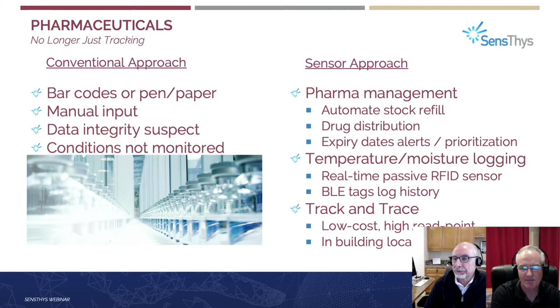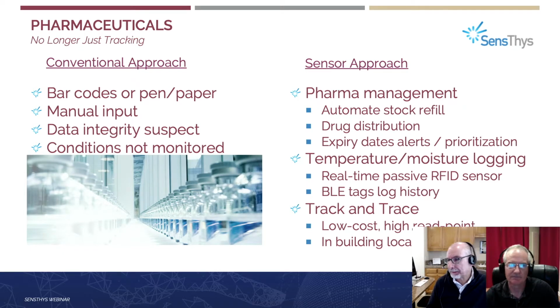But if you look at the conventional approaches, traditionally it's been done with barcodes, manual input into computer systems. When we talk about manual input, clearly that means humans. And guess what? We all make mistakes. So bad data in, bad data out, right? Data integrity is something that the industries tend not to talk about and really should. This is something which is going to be increasingly important as we start to use these technologies more in these environments. Having the wrong drug at the wrong place or the wrong drug administered is going to kill someone, clearly. So it's hugely important to have data integrity.